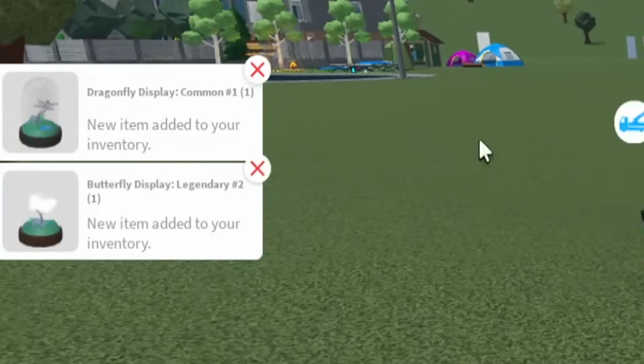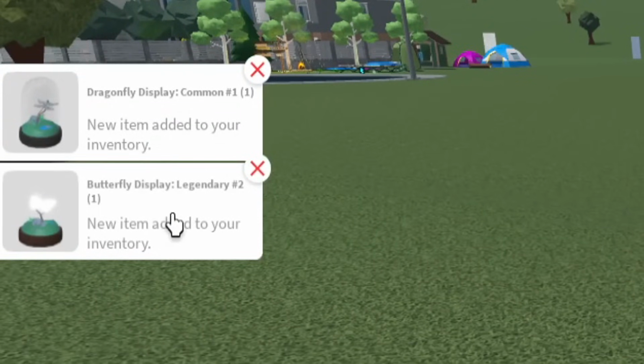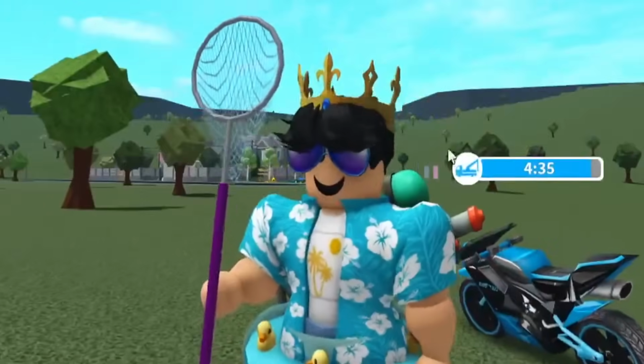Dragonfly. I got a dragonfly. Apparently it's a legendary. What? This butterfly is a legendary? I just caught a rare bug.